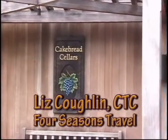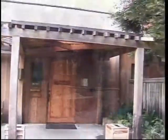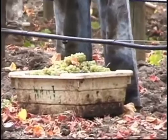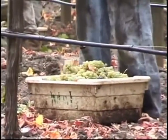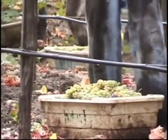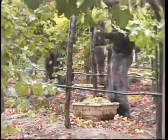Cakebread cellars brought our first opportunity to see the early fall harvest in progress, as white grapes are the first to be hand-picked from the vines. Cakebread creates Sauvignon Blanc, Chardonnay, and Merlot wines.